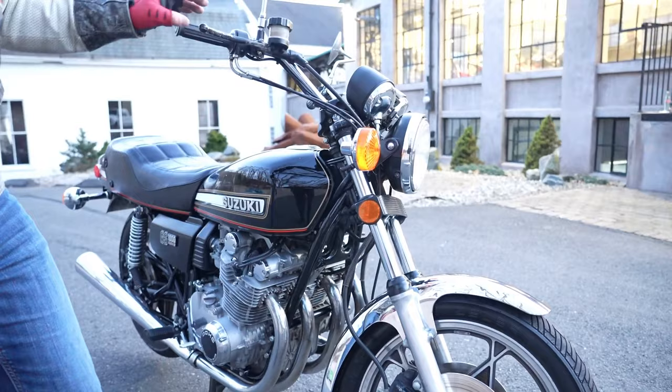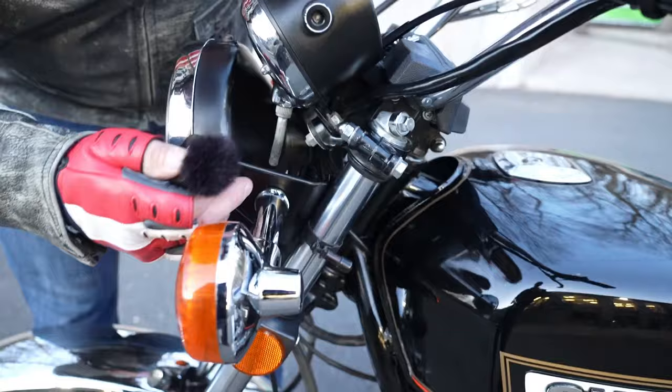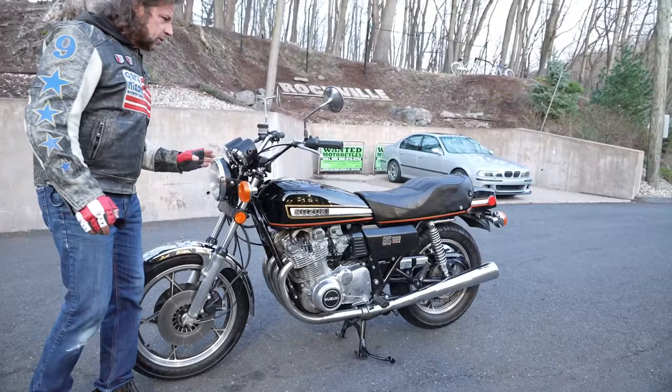Look at the turn signals here. There's very little chrome on those, and they usually pit up. The headlight bucket, the original bucket, and the headlight ears are perfectly straight. Find one of these that hasn't been dropped at least once in its life. Good luck. Well, you're looking at it, folks. The original brake lever is in excellent condition. The original bars are nice and straight. Just a stunning piece.